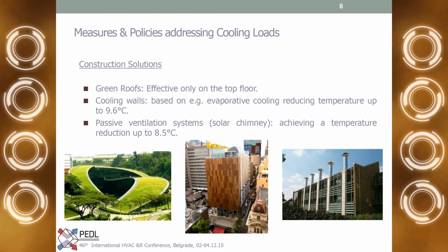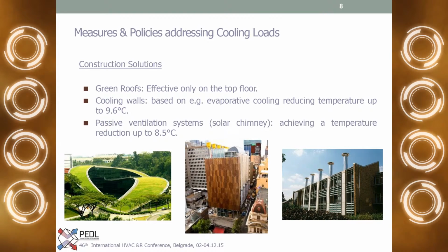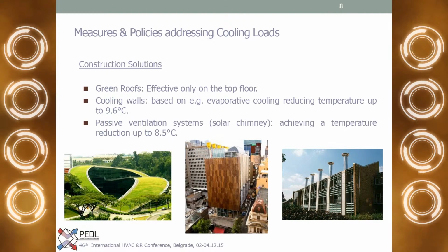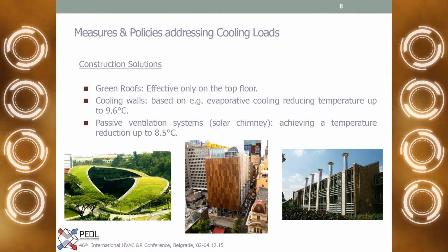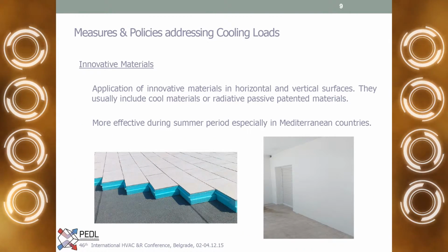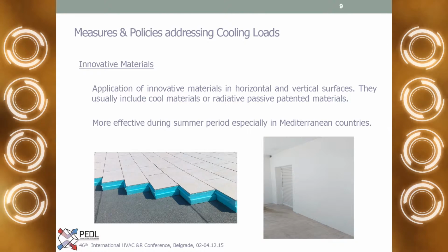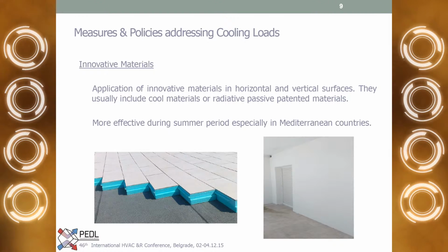Construction solutions such as green roofs and cooling walls, which are based on evaporative cooling and reduce the temperature up to 9.6 degrees, and passive ventilation systems achieving a temperature reduction up to 8.5 degrees, are commonly used in office building applications. Innovative materials, especially cool materials in Mediterranean countries during summer, are also very popular applications in office buildings energy efficiency upgrade.